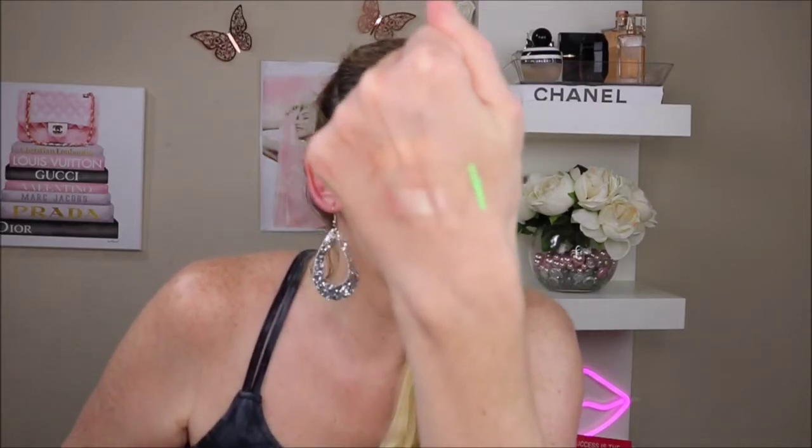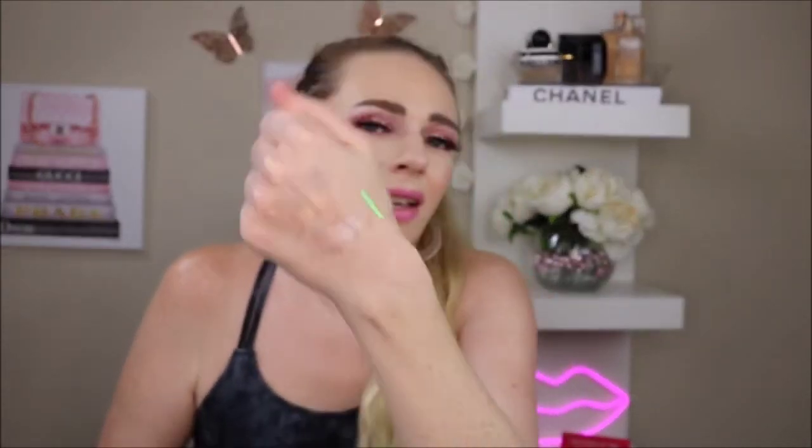Not only do they have like the coolest colors, but it is like so opaque. It went over my eyeshadow with no problem. Sometimes liners like these don't go on that well over certain shadows, but this went on beautifully and it lasted so long. And they have really awesome neon colors, they have regular colors, but I really like it.